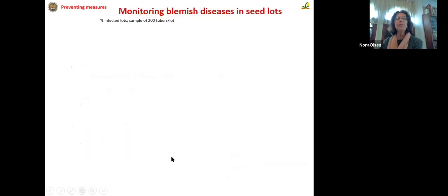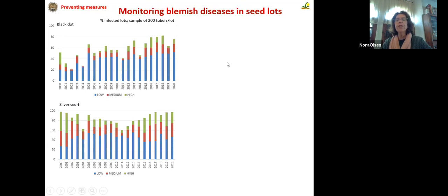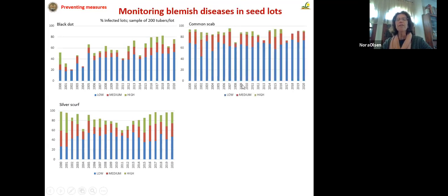So now we will continue with the preventing measures, and that is the first, monitoring disease in the seed tubers. In Israel, we monitor blemish diseases in the seedlots that we import every spring from Northern Europe in samples of 200 tubers per lot. And you see here the figures for black dot, for silver scurf, and for common scab. You see that among the imported seed material, which all are certified seed tubers according to the Israel permit, there are quite a lot of infected.